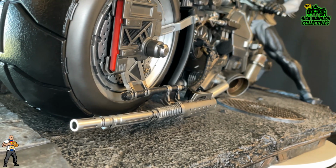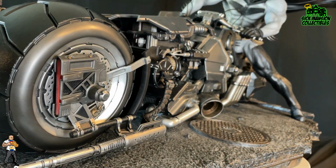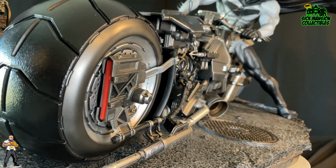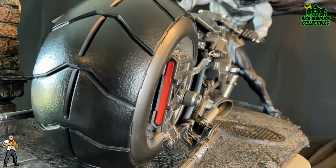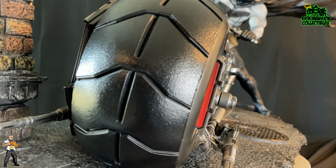Beautifully sculpted, man. And if you go up some and you look at the tire, you're gonna see all of these contraptions on the tire, the brakes, and just how massive all of these details are, man. It's just incredible. Same thing with the front tire. The front tire, they got really nice tread. It looks like a real tire. Got that rubber look. It kind of got a little bit of a gloss look and a little bit of a flat look. It's textured, so it gives it a really, really nice look.